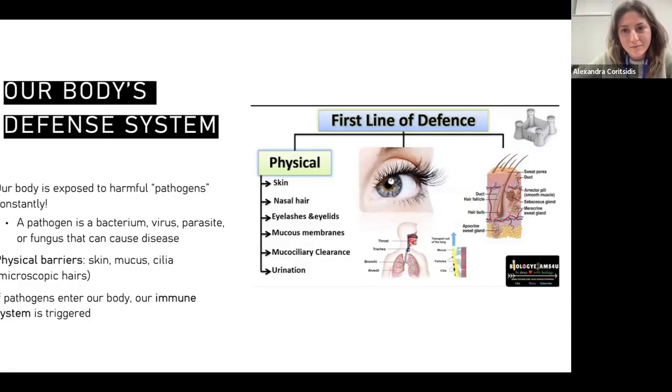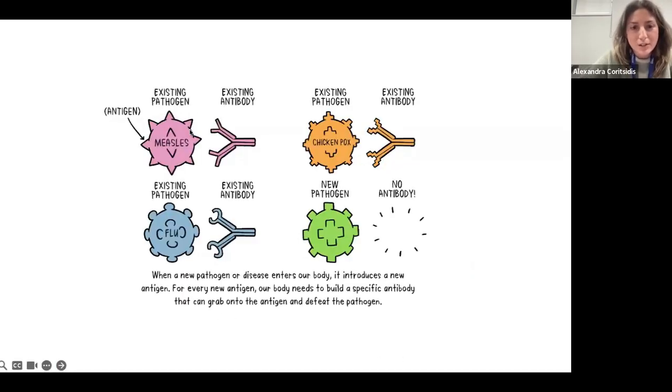Obviously, sometimes our first line of physical barrier defense does not do the job and pathogens do enter our body and our bloodstream. At that point, our immune system is triggered. I'll talk a little bit about our immune system and then how that helps us create vaccines. So first, I wanted to just talk about what an antibody is. Basically, it's a protein that our body produces in response to a pathogen coming into our body.